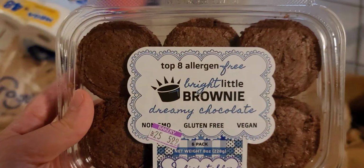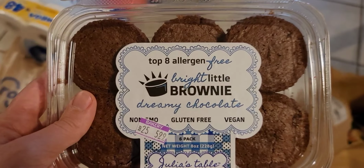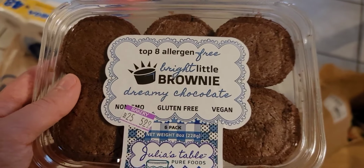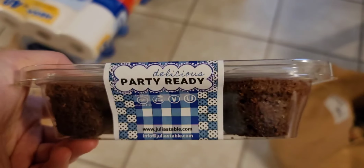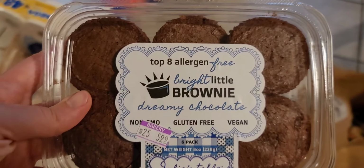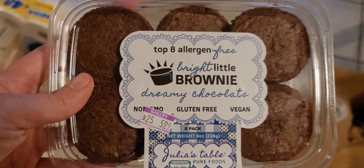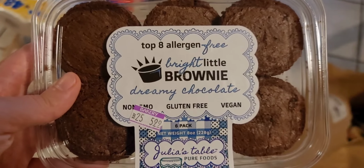So, vegan brownies. When I first discovered these, I just ate like the whole thing in one sitting. But I've gotten better. I'm able to kind of savor them a little bit. But these are just so moist and very fudgy.